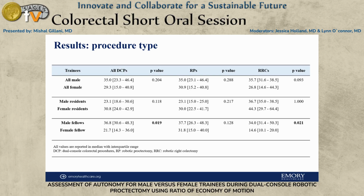So now I'll be talking about the results. In the following tables, you will see that we have our comparison group in the first column. We noticed some differences in operative autonomy based on the procedure type. During all DCPs and robotic right colectomies, we found that male fellows performed more steps per procedure as compared to the female fellow. We also looked at the impact of attendings' gender on autonomy, and we found that during all DCPs with male attendings, male fellows performed significantly more steps as compared to the female fellow, and during robotic right colectomies, all male trainees, including both the residents and fellows, performed greater steps per procedure.